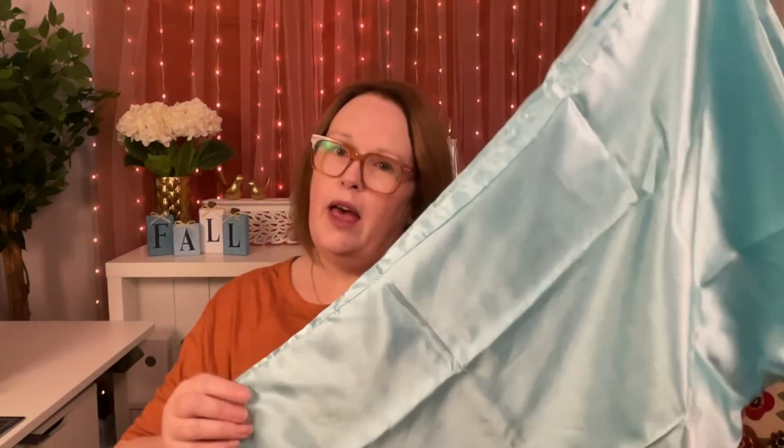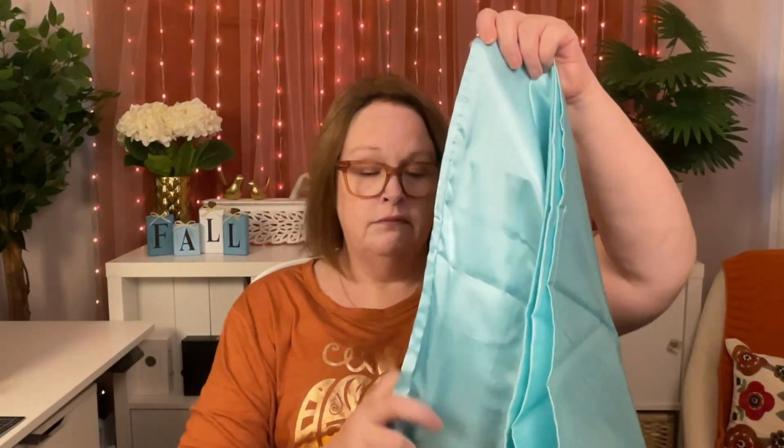There are 14 different color options, and the color that I got is called mint blue. The pricing on them depends on the color and the size you're getting. There's a pretty big range. I saw one as little as $5.58, and then up to like $10.78. They are 100% polyester satin material. I'm hoping that these will help me not have such bad bedhead. I know that satin pillowcases are supposed to be better for your hair and also for your skin, so I'm hopeful that it does help some.